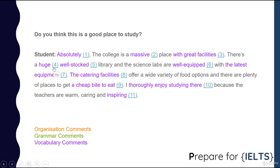Huge. This means massive. Well stocked. It has lots of books. Well equipped. This means it's got lots of equipment. The latest equipment means very new and modern. The catering facilities, this refers to the cafes and restaurants.